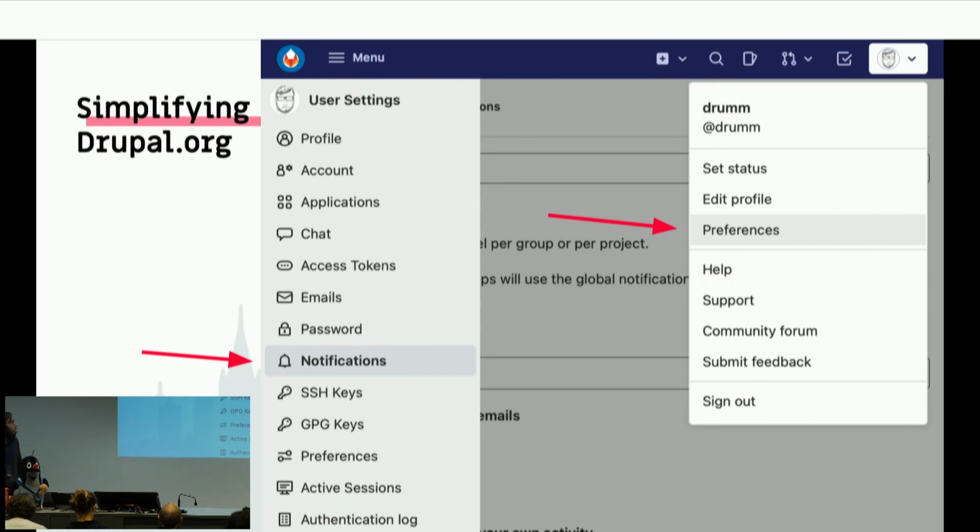So look into the preferences menu. We've opened up a few others. GPG keys, if you want to sign commits, you can do that. Preferences is where the dark mode and all of the kind of visual stuff is, and active sessions and the authentication audit log if you want to audit who's been accessing your account, make sure it's only you.